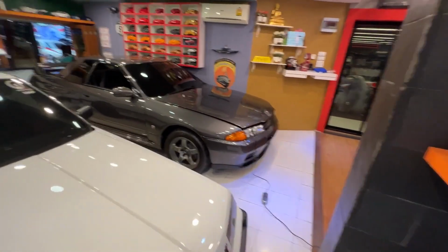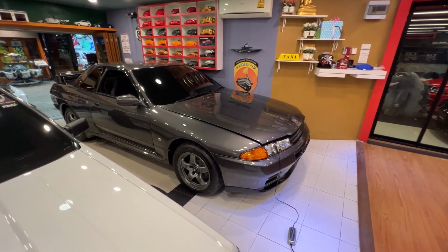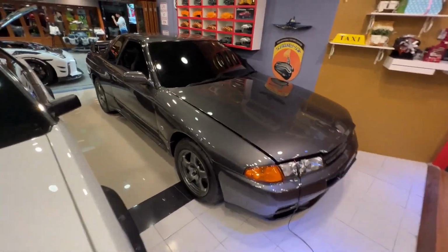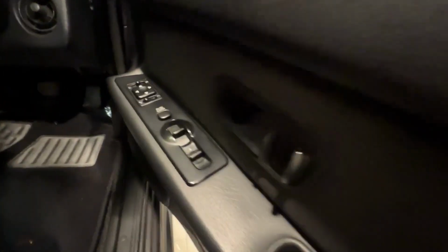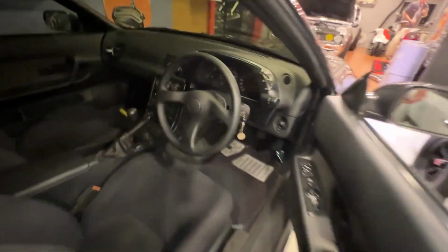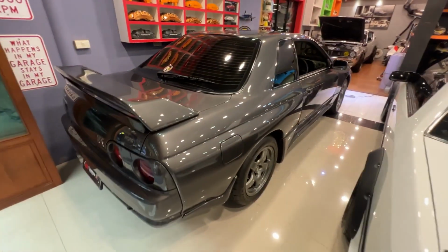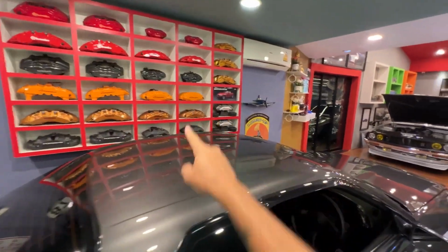The 32 is pretty much one of the only cars here that is like stock. It's legit stock, like a stock car, but it's fully restored. There is not a trim piece, there is not an accessory, a switch, anything that is not absolutely perfect. It is better than showroom condition. Absolute perfection. You notice up here, all the brake calipers.